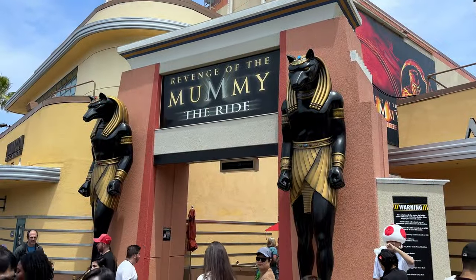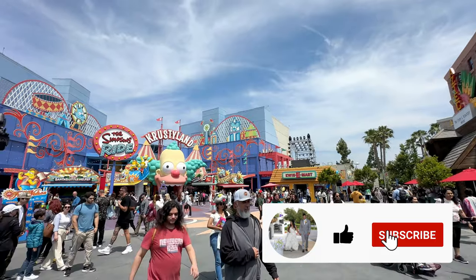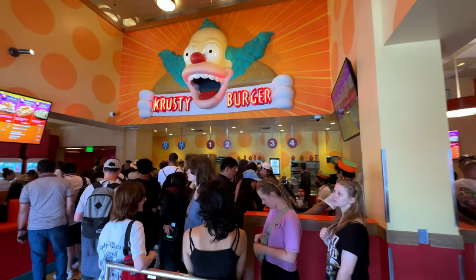Many of those attractions are 4D, which is a three-dimensional video and the ride moves with the scene. So if you're sensitive to motion sickness, you might want to skip some of those.